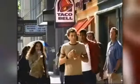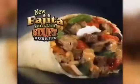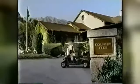Ooh, fajitas. Feast your eyes on the new fajita grilled stuffed burrito from Taco Bell. Sizzling strips of marinated steak and grilled veggies. All the great fajita flavors now wrapped to go in a grilled tortilla. Taste the new fajita grilled stuffed burrito and think outside the bun.